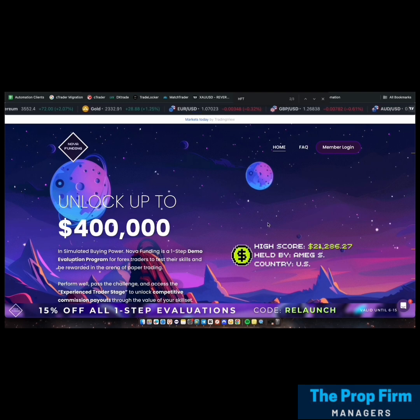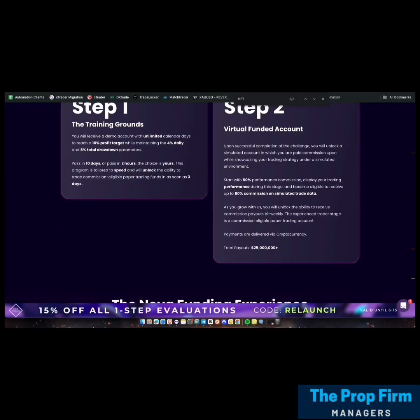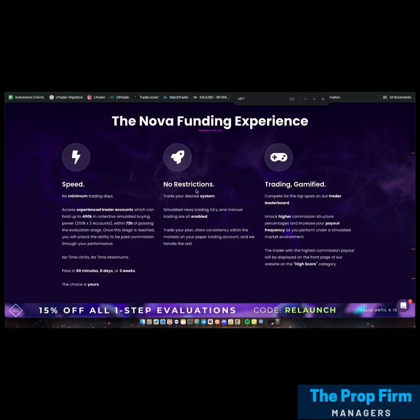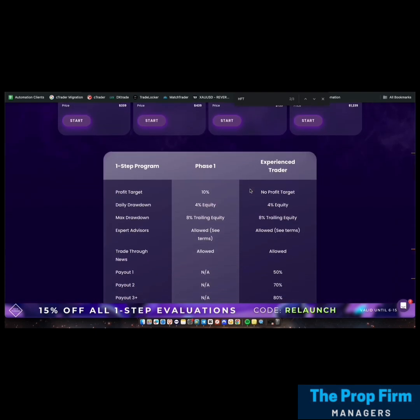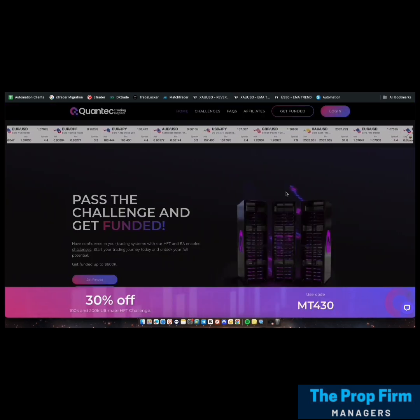And if you guys are curious, you can actually use MT4 terminal on them now. They just recently announced that they acquired the MT4 platform back. You guys can actually head down to their website at nova-funding.com. You'll be able to see the platforms that you're allowed to use. You can use MT4 and you can use MT5, and of course for Quantec trading capital, they have the MT4 ready to go. And of course, all you need to use is a HFT EA and you can pass it.